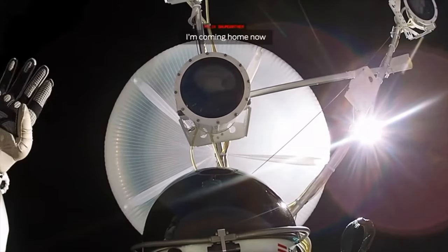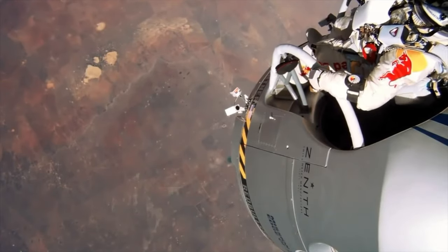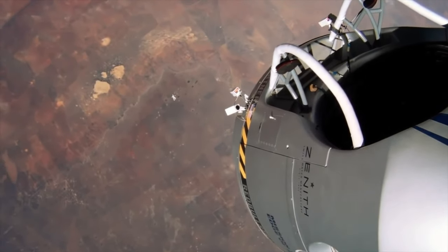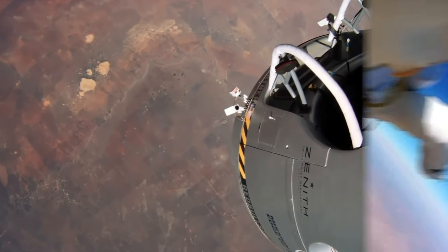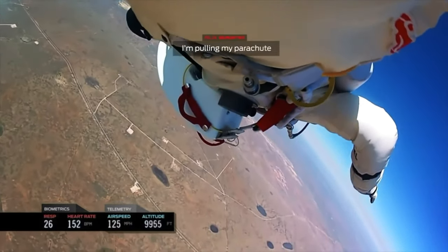Fact number two. Anytime a force pulls on another object, the object moves. When you jump out of a plane, the force of gravity immediately begins to pull you, speeding up your fall, which is known as acceleration.